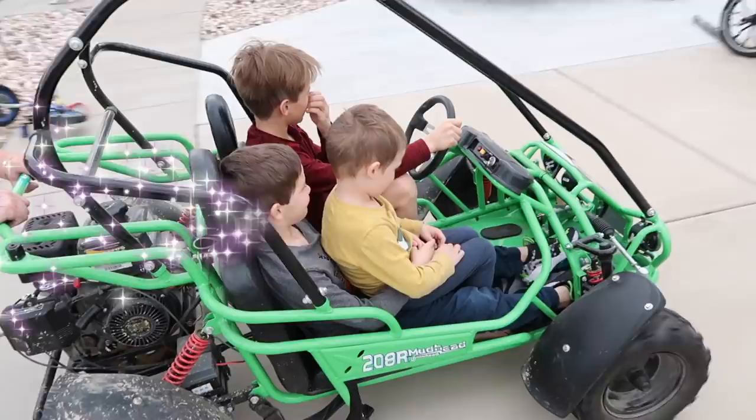Things you can get rid of? The golf clubs? No. You can get rid of those for sure.